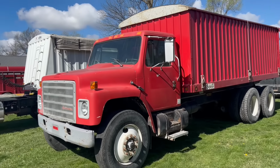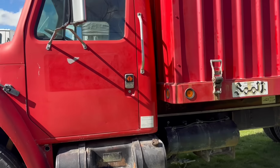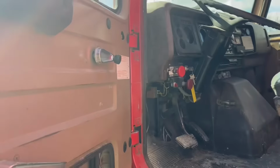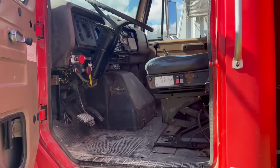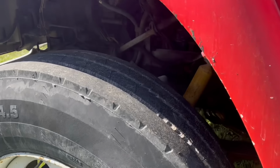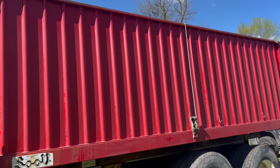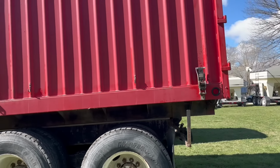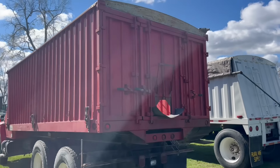Okay guys, so we also got this International grain truck in addition to this video. So we're going to go ahead and show it to you guys. It looks like a very, very clean truck. Most of the stuff on this sale is mostly farm worthy and ready to use. Got a nice grain bed on it. Show you the back of it here. I'm not really sure where we're going to put the grain trucks, but we'll show them.